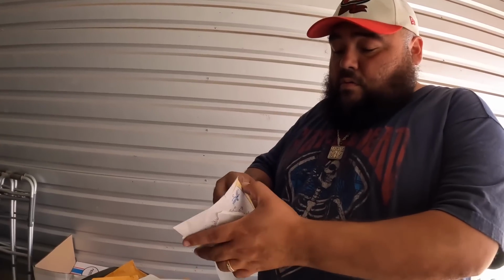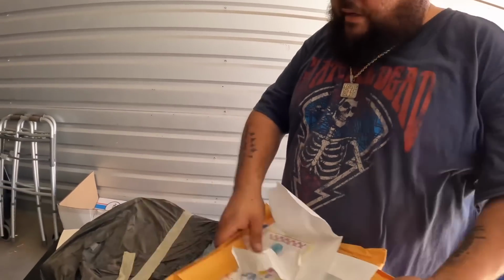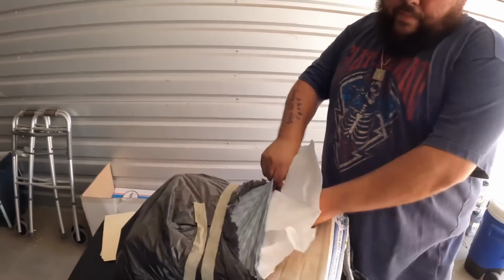A 63 Impala in the worst shape ever is like 20 grand. Yeah, exactly. So if you're the owner of the facility, are you going to let it go? No, definitely not. Dude, this ain't the same. This is something totally different. Probably some overhead money for a month or so.